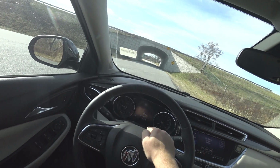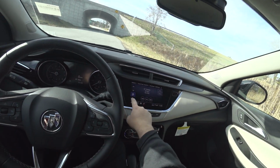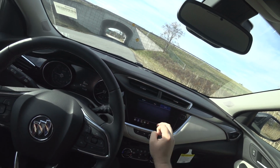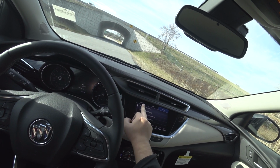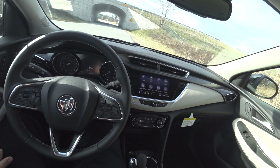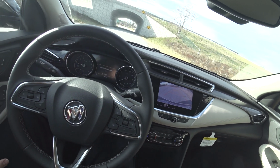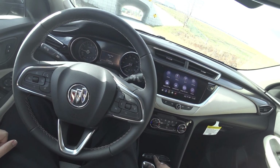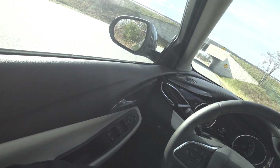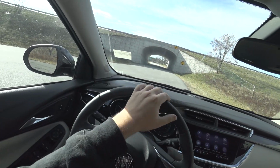Buick emblem, of course, on the airbag cover. Same infotainment system as all the basic Chevys. Really nice, easy to use. But yeah, without further ado, put it into drive. You also have a couple buttons here. You have all-wheel drive on. You can shut off your auto start stop, your lane keep assist, as well as your traction control. But without further ado, let's go ahead and take the Encore GX for a drive.